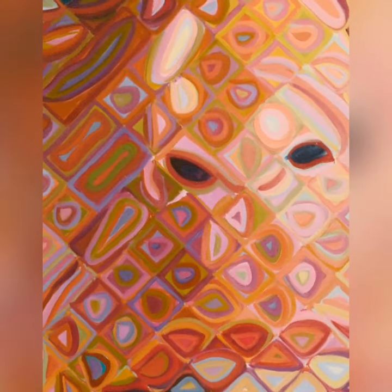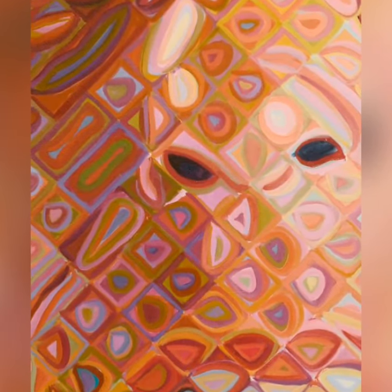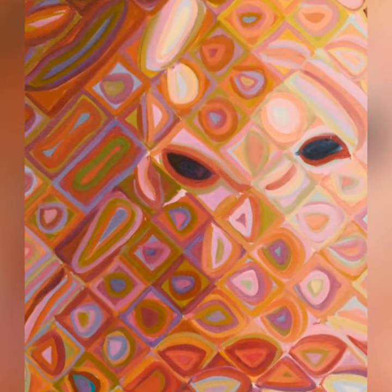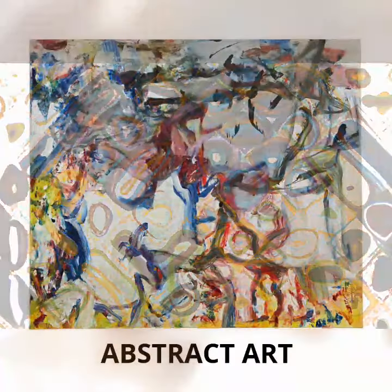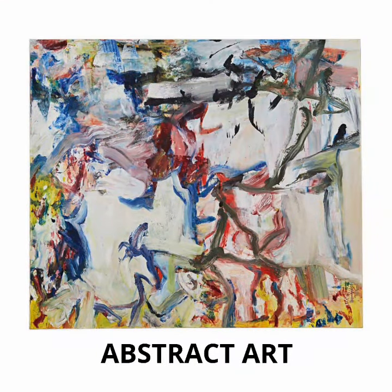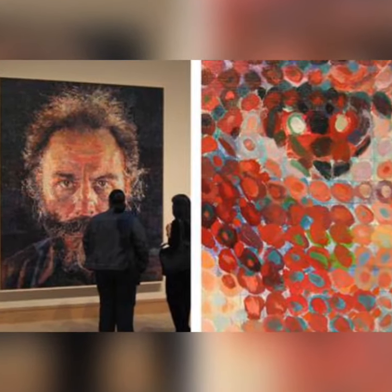So while artist Chuck Close did not invent the concept of using dots or squares to make an image, he certainly has perfected it. When you see his paintings up close, they look abstract. Abstract means that it is without a form. In other words, you can't really tell what it is. But when you back away, the picture comes into focus.